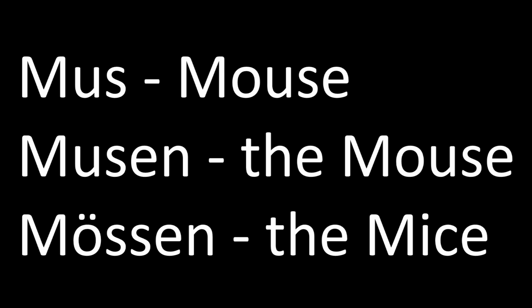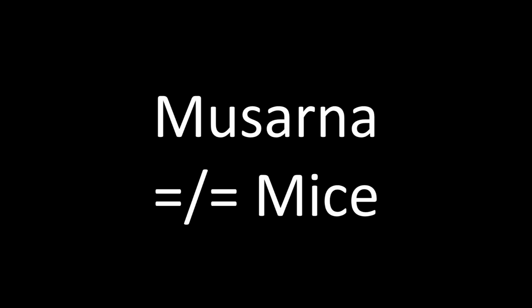But yeah, it's just another one of those memorization things that you just have to learn, like irregular verbs in English, or like this one, where it turns into mice for absolutely no reason whatsoever. Why can't you say mouses? Another important note on this one, you're absolutely not allowed to say musarna, like several mouses. That word means something completely different in Swedish, so don't say that if you mean the little furry animal, because that refers to another furry thing. Alright, let's move on to a and an specifications now.